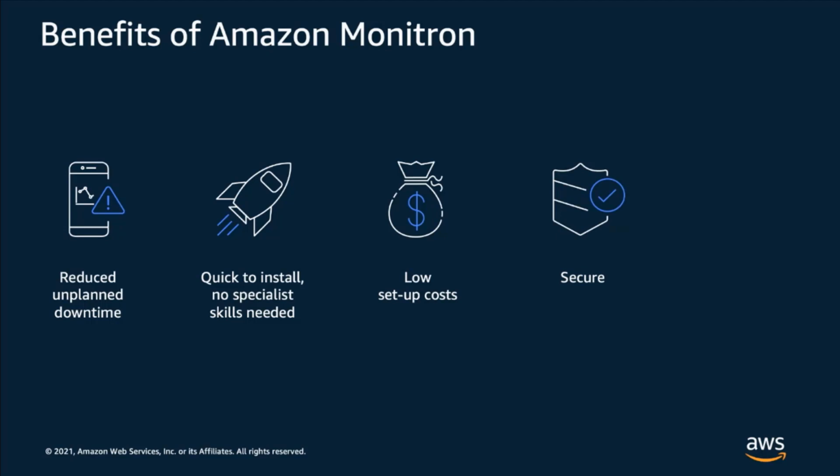Monitron is also end-to-end secure. Monitron provides end-to-end encryption of the data at rest and in transit. The device, the service, and the communication between them is fully secure.